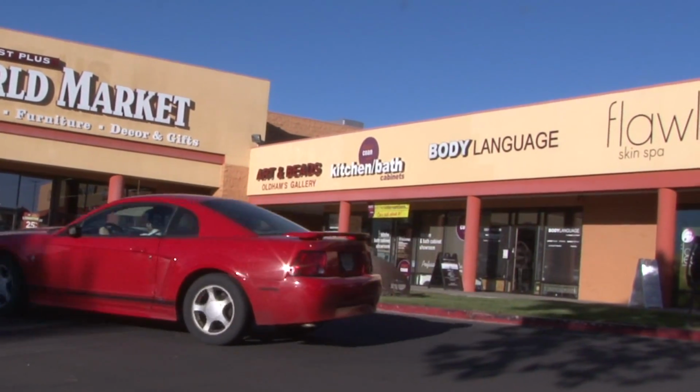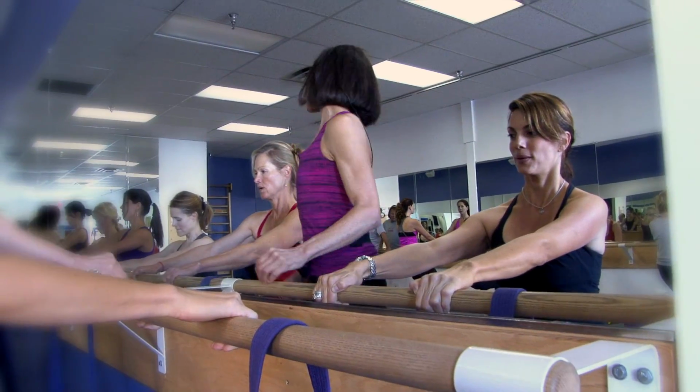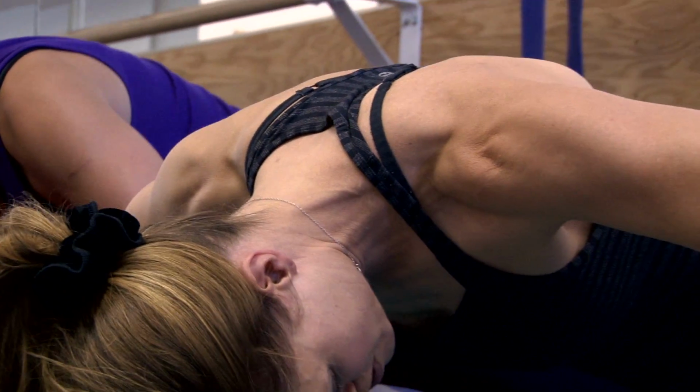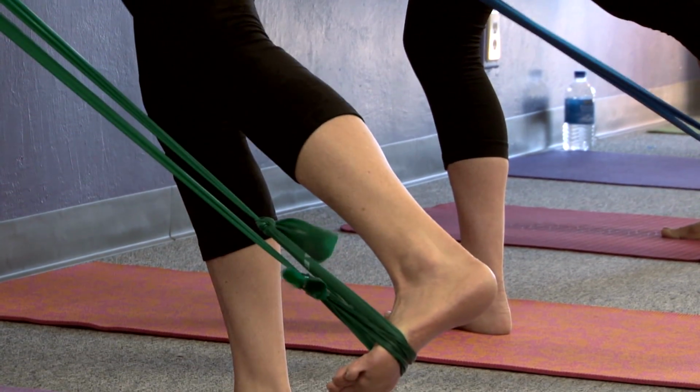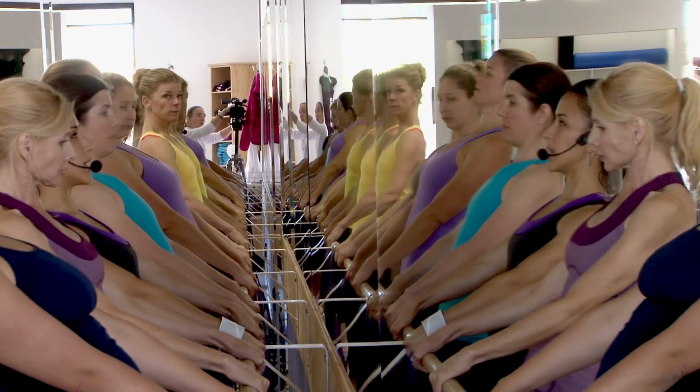I'm Valerie Compton. I'm the owner of Body Language, which is a personalized fitness studio in the city. We have a variety of classes, but we're best known as a bar studio. I put this format together from a lot of my experiences as an athlete. So some of them are athletic movements, some of them are physical therapist movements, and the other part is a little bit of ballet. It's a really addictive formula that works on balance.